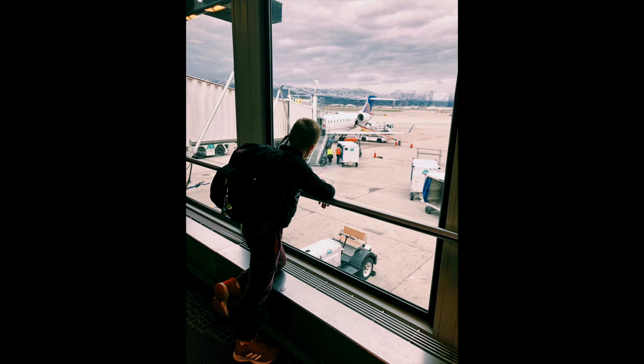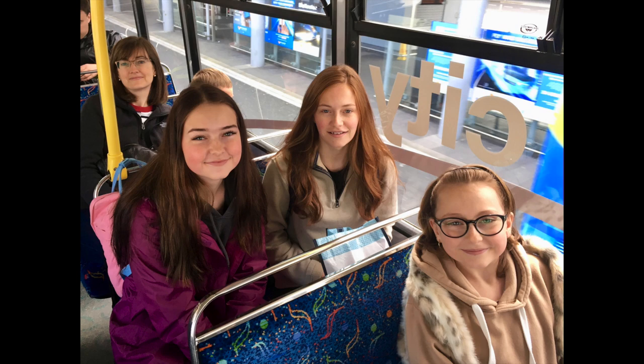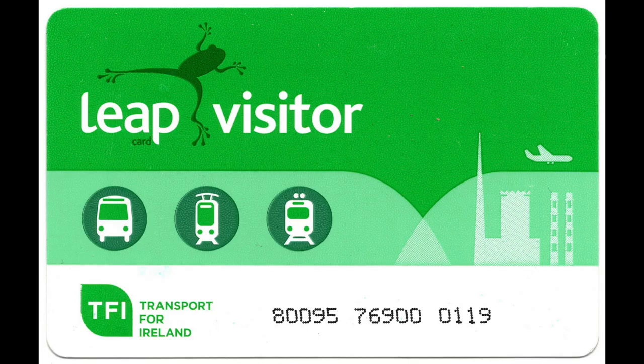April 2019, our family flew to Ireland. We took the bus in Dublin and rode on a double-decker. There were my kids and my wife. Here's the pass we used.